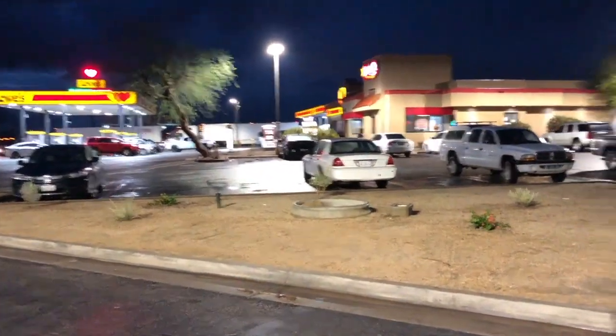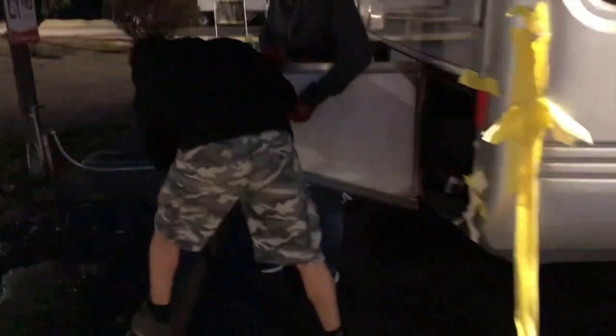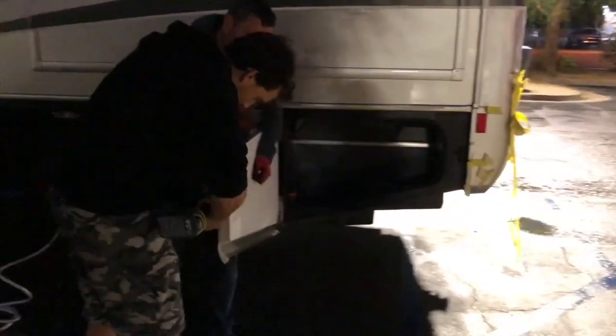It's 1 a.m., the perfect time to make a stop at the gas station, and why not? Charles decided to use the grinder to repair the rear trunk door that would not stop opening.